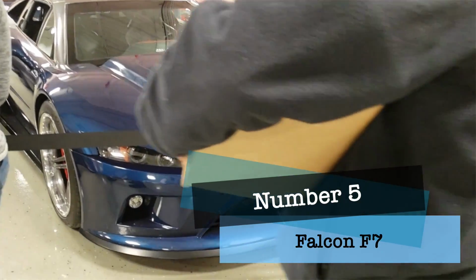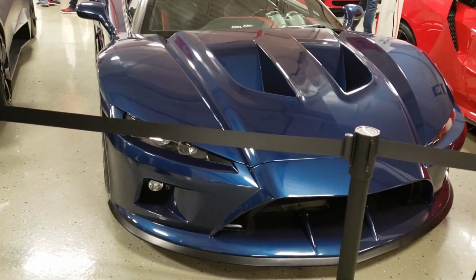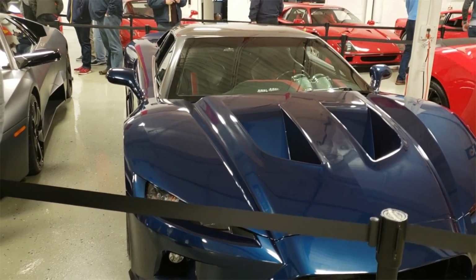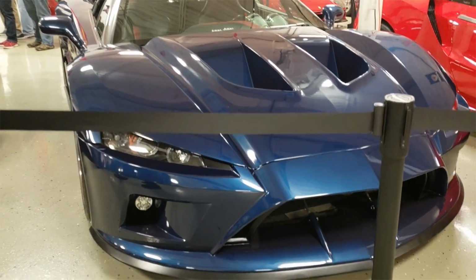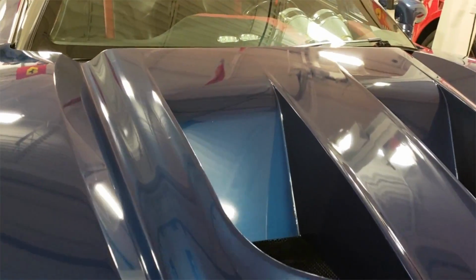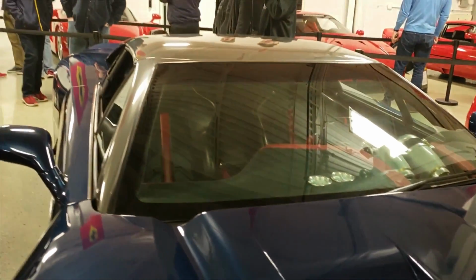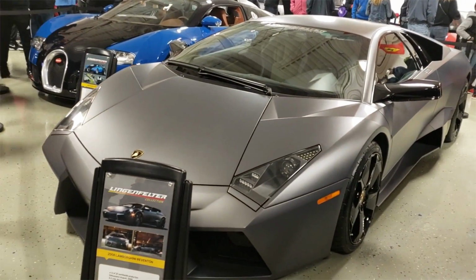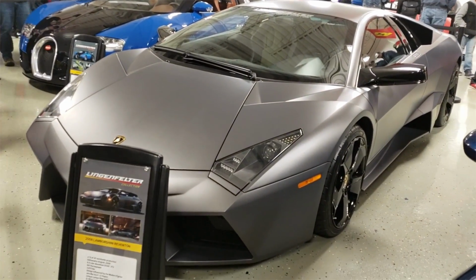Now, we had to throw the Falcon in the mix just because it's something that you rarely see. What's nice about Falcon is the car company that makes these is in the U.S., specifically, I believe, in Michigan. Exactly. So shout out to homegrown. However, this, I put it in there because it was exotic and it's dope. But to be very clear, right next to it, you got that Italian boy.